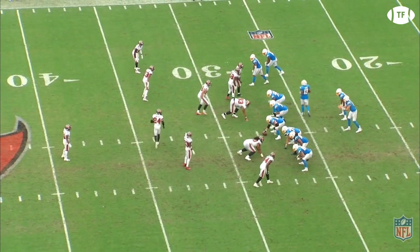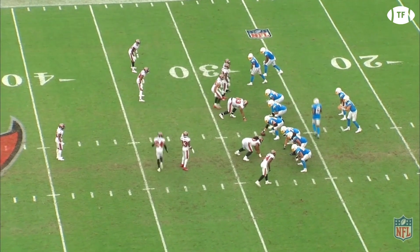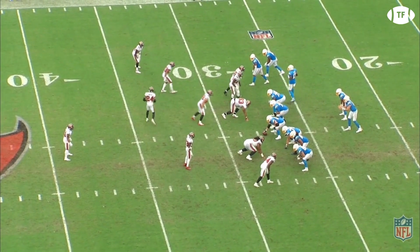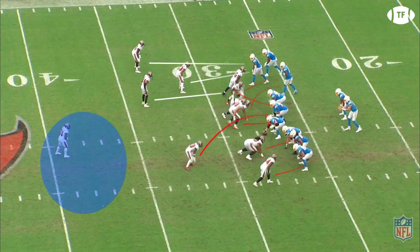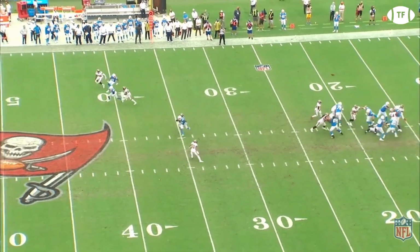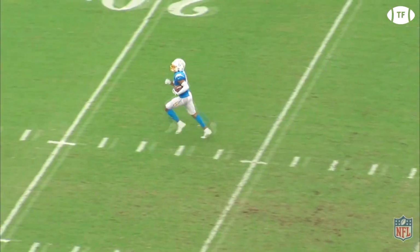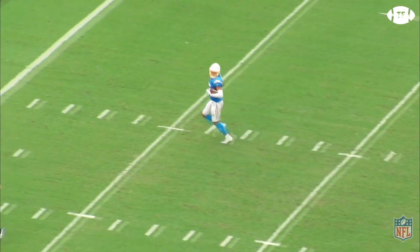On a crucial 3rd down, Herbert once again delivers. They motion Allen across formation, revealing man coverage, and the Bucs decide to send the house at the rookie. Herbert knows he has one-on-one coverage on the outside and drops this 40-yard bomb over the shoulder to Jalen Guyton, who has nothing but green grass in front of him.